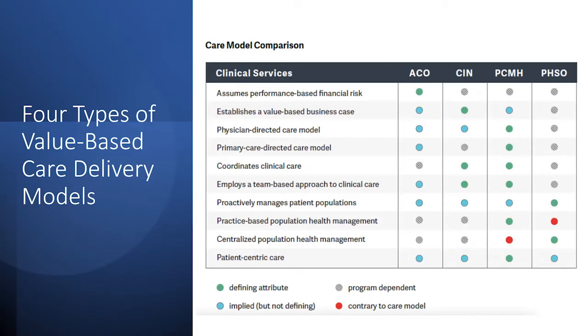Now, PCMH is something a lot of primary care physicians know much about. It's been around for a while, and that is the patient-centered medical home. And it's really an approach for delivering high-quality, cost-effective primary care. You try to use a patient-centered, culturally appropriate, and team-based approach to coordinate patient care across the healthcare system.